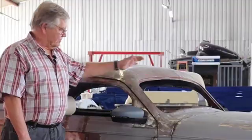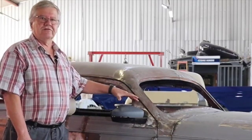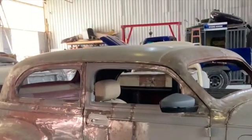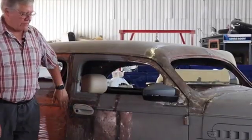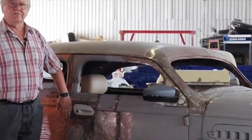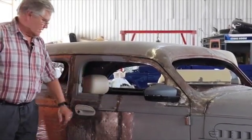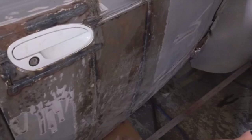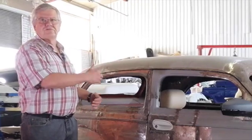With the chop, it came down quite a bit, and we've now put modern mirrors onto it, and we've recessed the windscreen. As you can see here, the door is much longer than the standard 4-door, so it was extended by the width that they've put in here, and the Lumina door handles have been fitted to the door as well. So we've made it from a 4-door into a 2-door sedan.